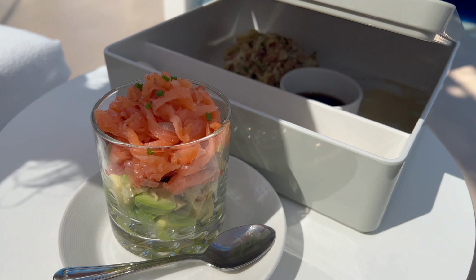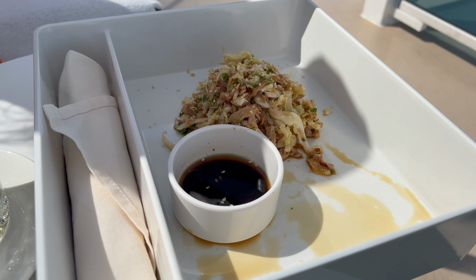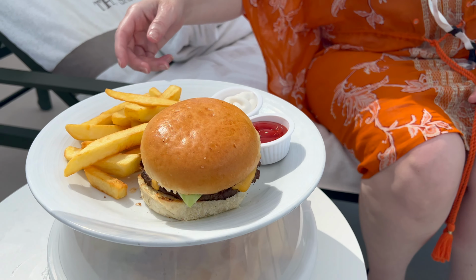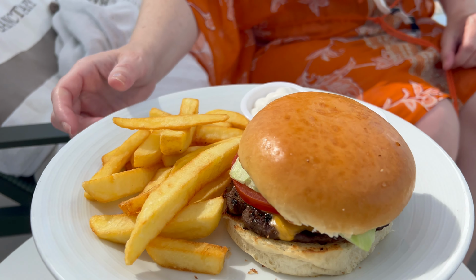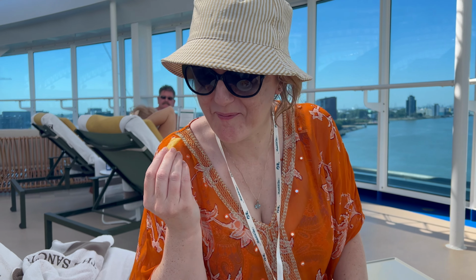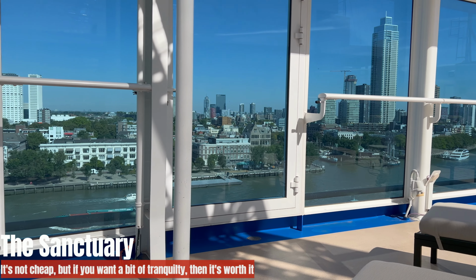It has its own unique menu in there, things that you can only get in there, like the salmon and avocado, or I think it was like a takoyaki tuna. Or you asked me if they could go get you a burger and chips. I like a chip. Is there anything more decadent than chips in the Sanctuary? I don't think so. I mean, I know they're not the healthy choice, but oh.